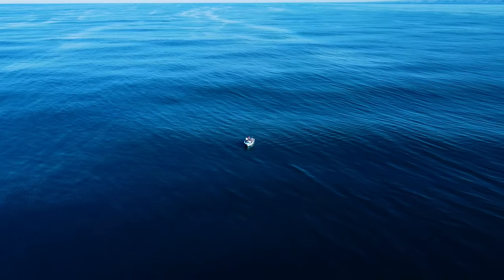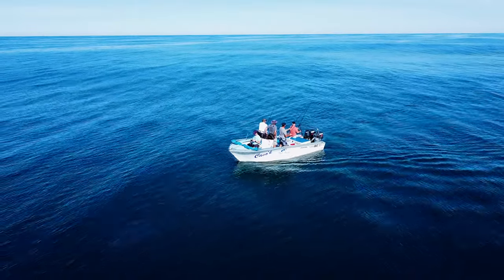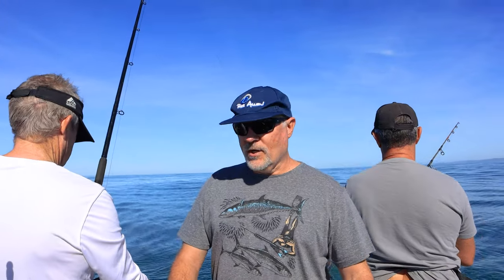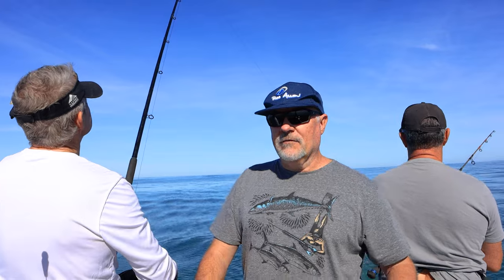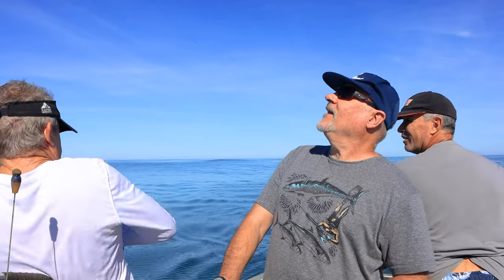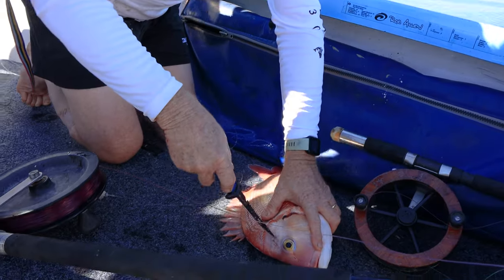Sometimes the water is not clean enough, so we have to go fishing. So today I'm driving the boat. Current so strong out here, I'm idling forward in the current, but we're actually going backwards by one knot. There's a fish. Nice fish, Michael.